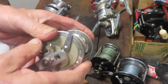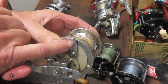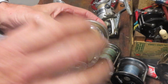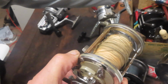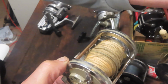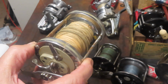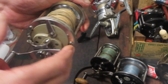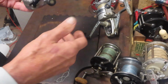So a bush fix on this one would be to drill a small hole in the lever here and attach a screw with a nut on it, maybe a fat nut. I don't know if I have one of those close by here. It's never where you want them when you want them. But there's screws out there that have those Teflon nuts on them that would stick out, and that would enable you to do a thumb release on this. So we'll see.